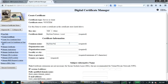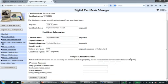Partners. And again, we'll just make this for our technical services group. Washington, US. All right, so you'll see these extra fields down here.